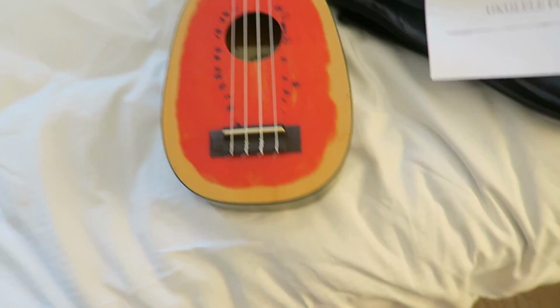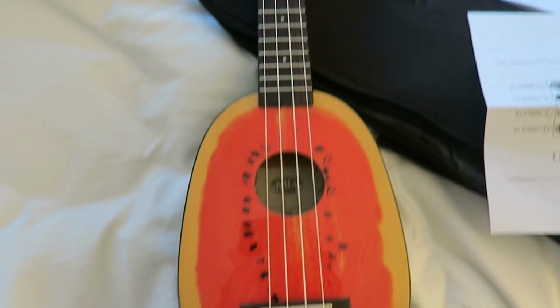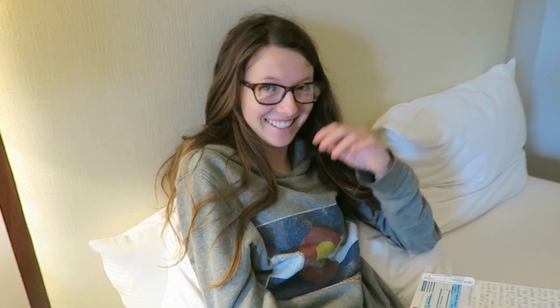And it's pretty special that I thought I might share. Are you ready? I got a watermelon ukulele. Yes, it is true. This is a watermelon shaped ukulele. I'm so excited. I love it. I don't know how to play it, but I love it and I will learn. Hannah, are you gonna teach me? This is my sister Hannah. You gonna teach me? Sure.